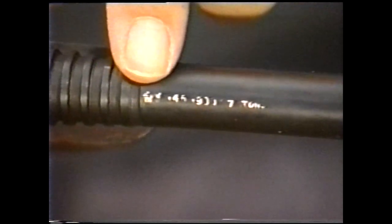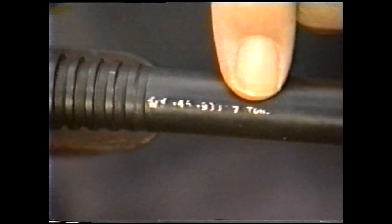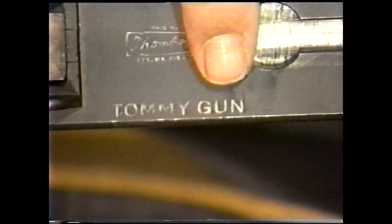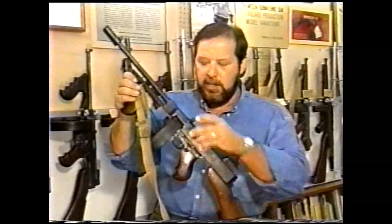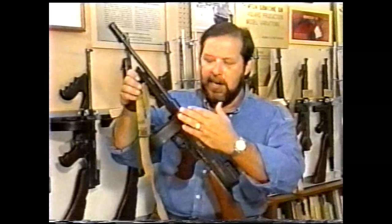The barrel has British proof marks indicating the caliber and the amount of pressure the gun was tested with, 7 tons. Tommy gun was inscribed on some guns to comply with regulations after the name was registered by Auto Ordnance. Another difference in this British modified 1928 A1 is the finish itself. The finish is a black-blue finish as opposed to the Parkerized or matte blue finish on most 1928 A1s.